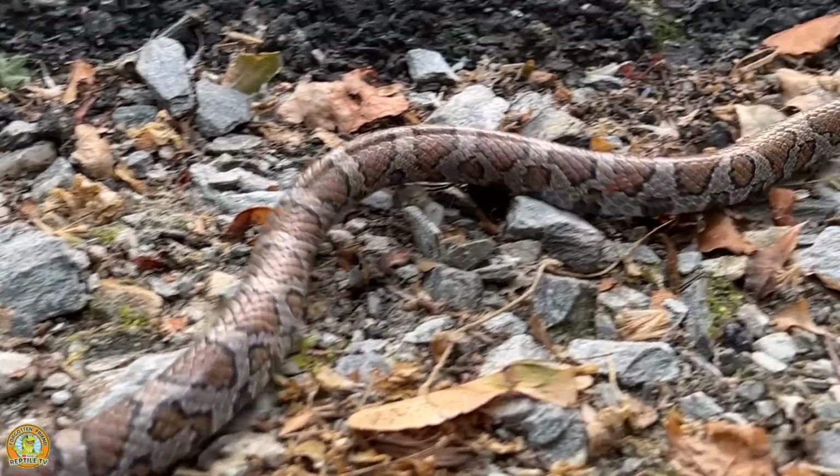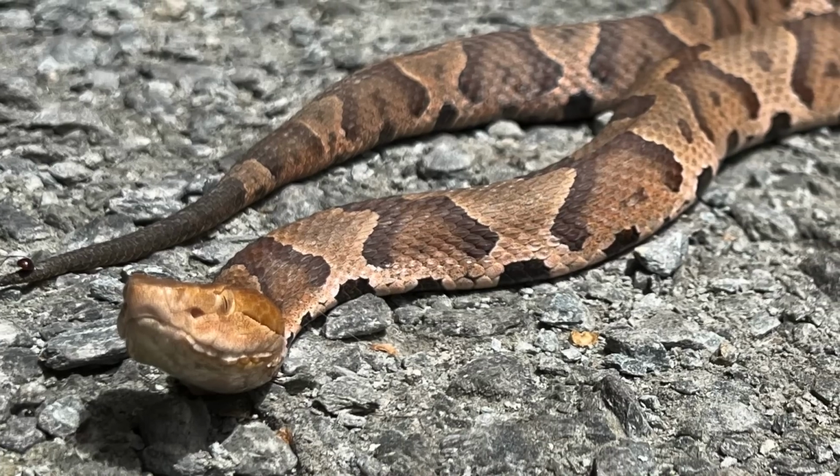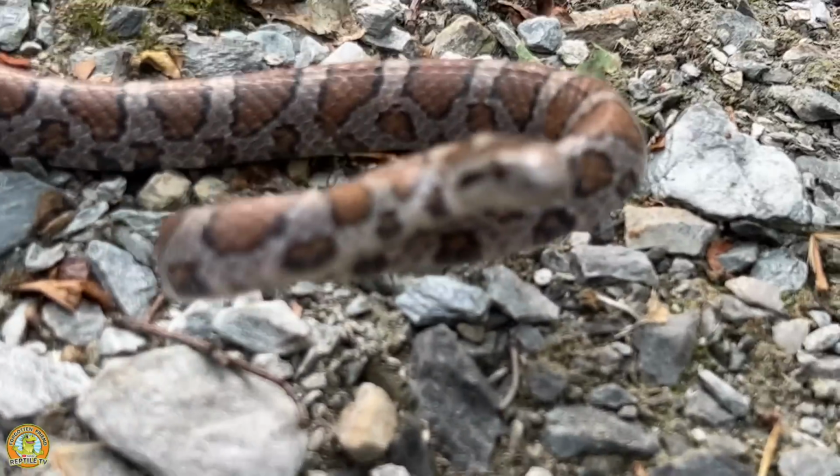Now, some people see the coppery pattern, so automatically they assume it's a copperhead. Now, this is a copperhead. They don't have black outlines around their markings, which look more like Hershey Kisses. These guys, you see, there's no Hershey Kiss. Come here.